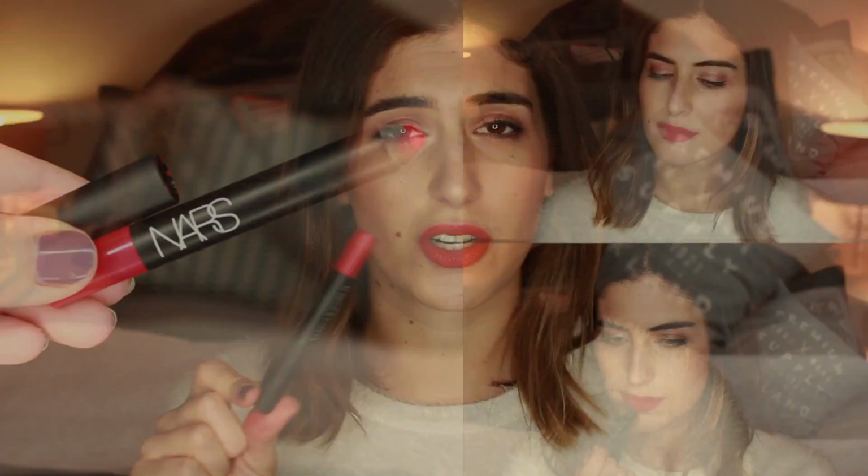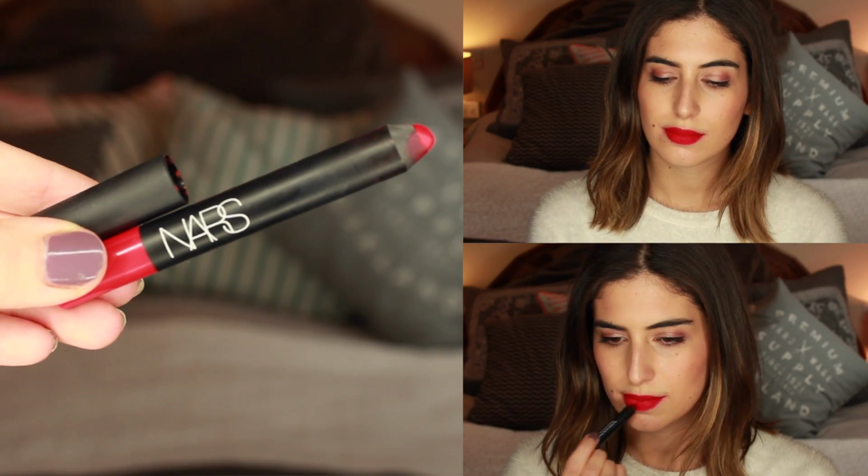Okay, the third red comes in a pencil form. This is one of the NARS Velvet Matte Lip Pencils, which are great. They are slightly drying. I feel like they're not my kind of holy grail products because I do think they're a little bit drying on the lips. And I also find it quite annoying that you need to sharpen them, so you have to have a slightly bigger sharpener. But there's no denying they have a beautiful selection of shades and it's a really nice kind of matte pencil finish.